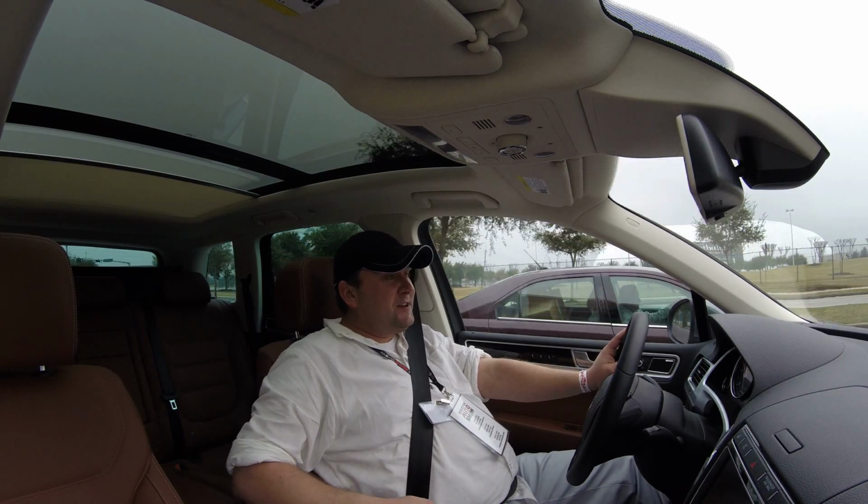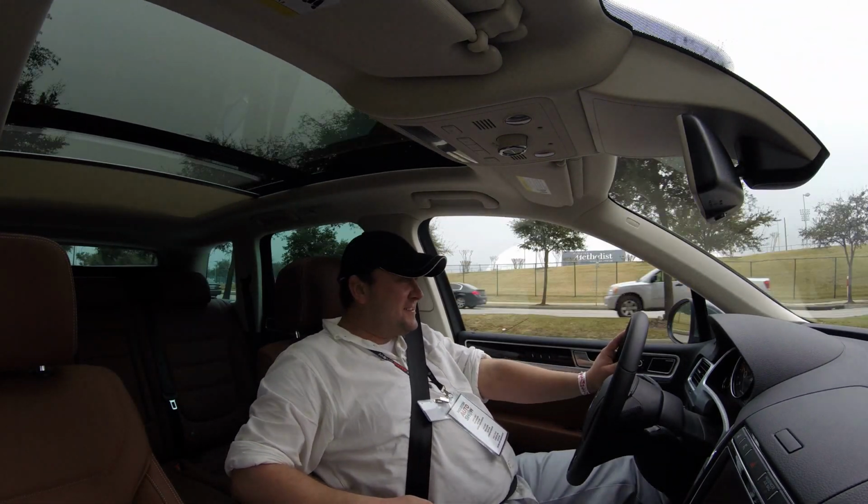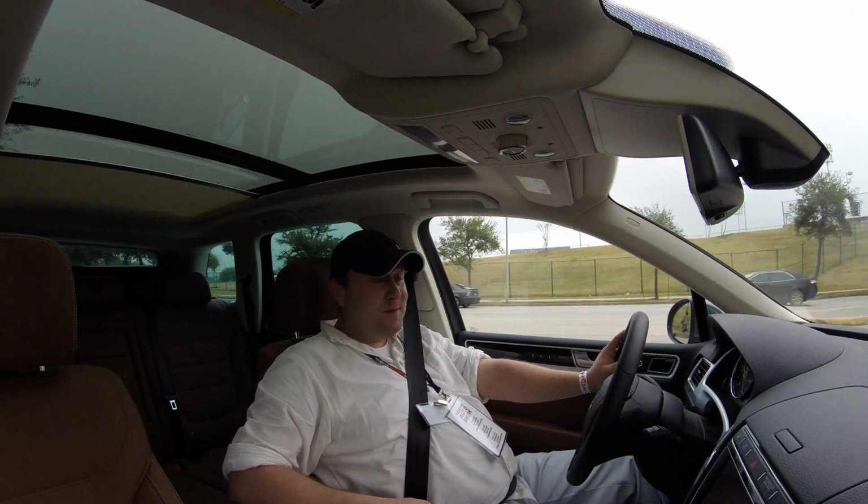But with some of the new charcoal gray wheels, it does look good, and this is a much better vehicle than it's ever been before.